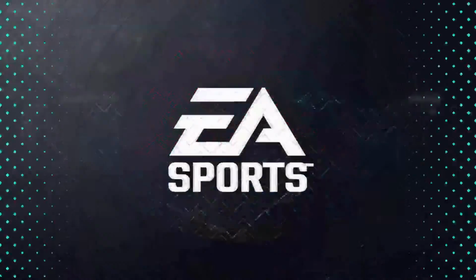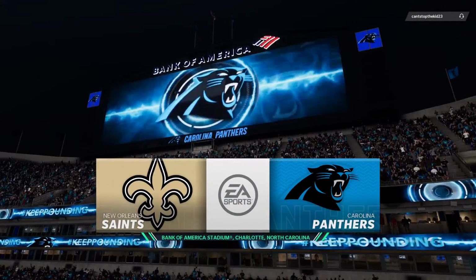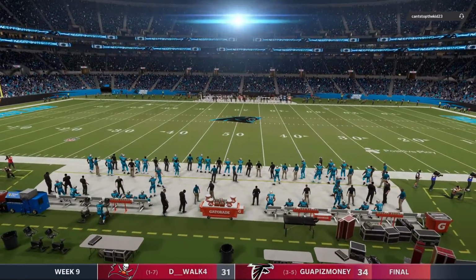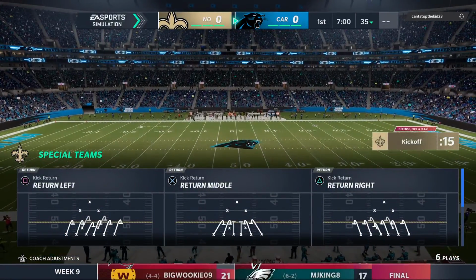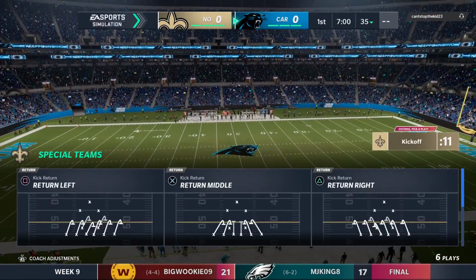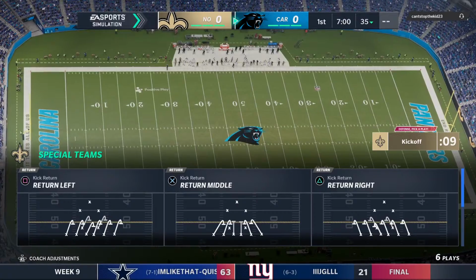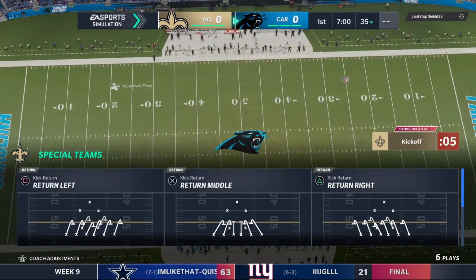EA Sports coverage of the National Football League is in uptown Charlotte, North Carolina at Bank of America Stadium. The scene a few moments ago, here it is. It's unlike any other in sport as both teams made their way out of the tunnel. These folks are fired up as their guys are ready to do battle between the New Orleans Saints and the Carolina Panthers.